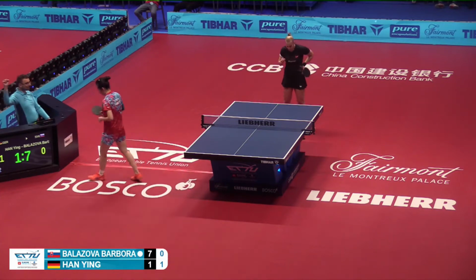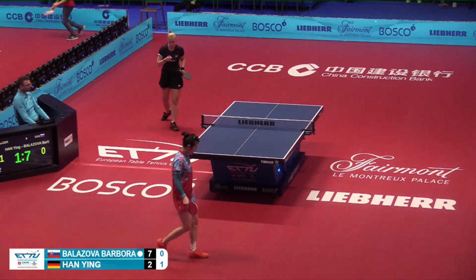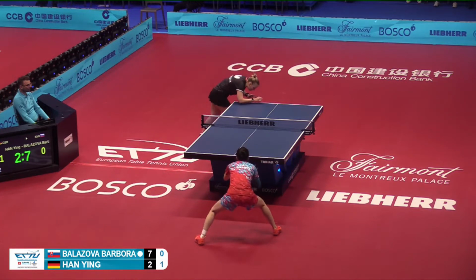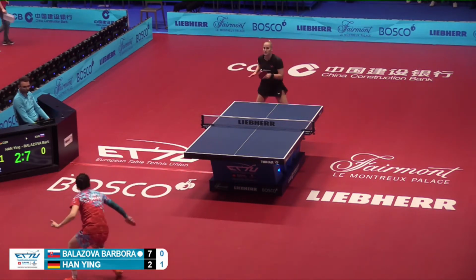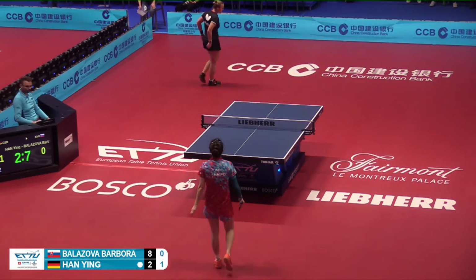Oh, I thought for a second it was coming down from where I'm sat, but I was looking at the table itself, not the screen in front of me. Han Ying managing to get a couple of points now, but still the Slovakian with a comfortable cushion. Very, very solid this game. 8-2.